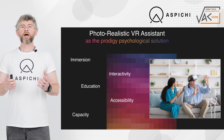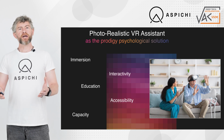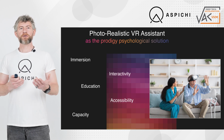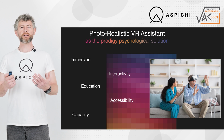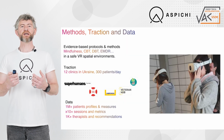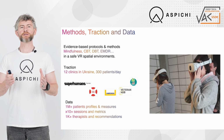We are offering a photorealistic approach, not a game experience, to immerse patients, allow them to interact with metaphors, educate them, and solve issues of accessibility and capacity. We are mixing up in the most efficient way evidence-based protocols and methods like mindfulness, CBT, DBT, and EMDR.